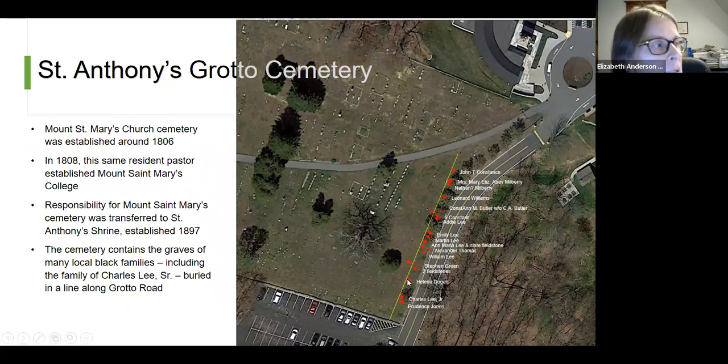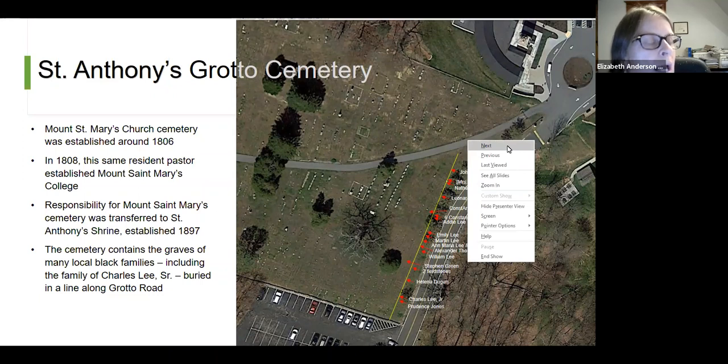We really want to get some more information about that cemetery. Rick Smith did this amazing map of the St. Anthony's Grotto Cemetery. What he found was that when you go into the grotto, you park your car and walk toward the visitor center, which is at the top right of this photograph, and there is a row of African Americans buried there. They're all grouped together in that row. The cemetery was established in 1806, and it has many Black families. Of course, the Lees who lived on Annandale Road are buried here, as well as Butlers and other African-American families from Annandale, Crystal Fountain, and Irishtown Road, as well as Lincoln Avenue.